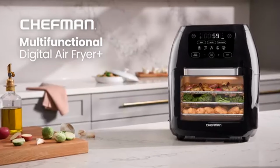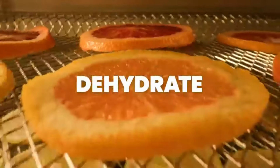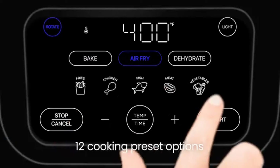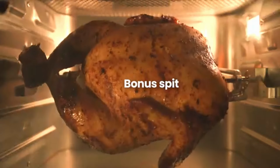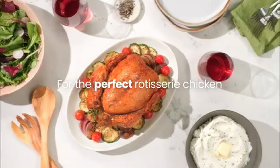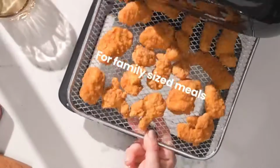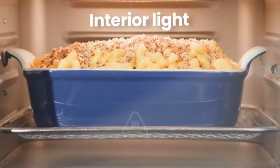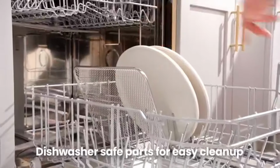The Chefman multifunctional digital air fryer does it all, from air frying to baking and even dehydrating, making it a true powerhouse on your countertop. With 17 touchscreen presets and rapid air heating, it cooks faster than a traditional oven and uses 98% less oil for healthier meals. Perfect for family-sized portions, its 10-liter capacity and easy view window let you prepare and monitor delicious meals effortlessly, bringing versatility and ease to everyday cooking.